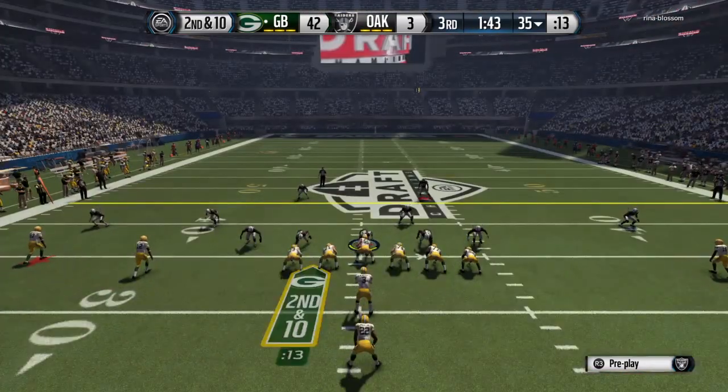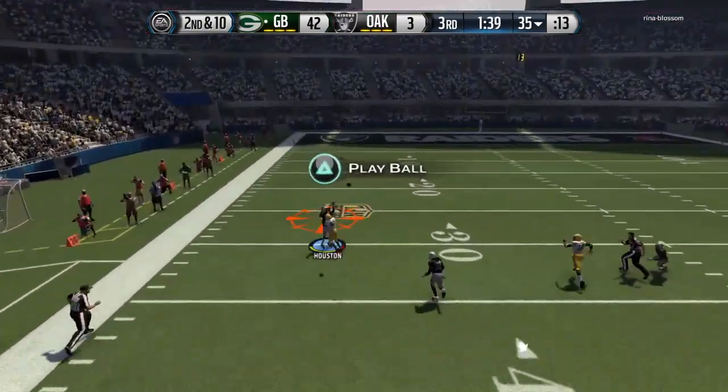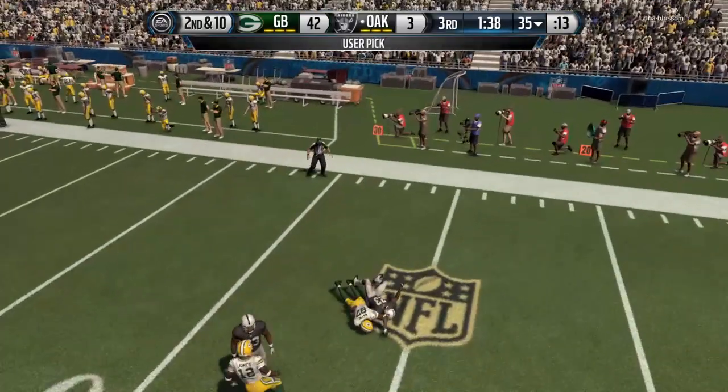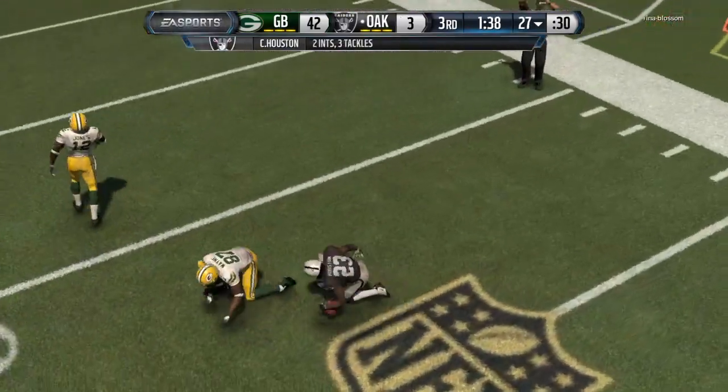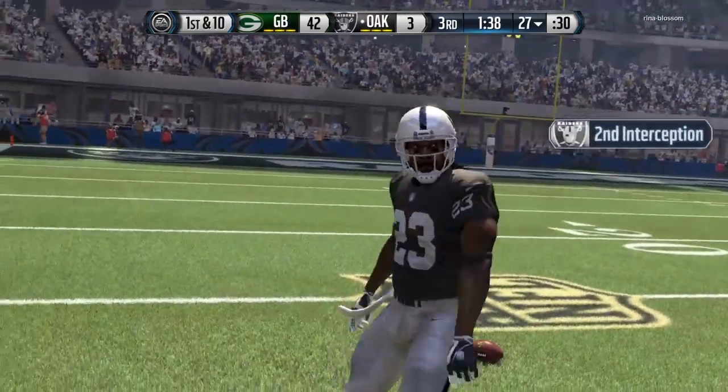Winston's lining up in the pistol. Going deep. Another interception. Nice job of the defense that time. In position, they read the quarterback's eyes, and it led to an interception.